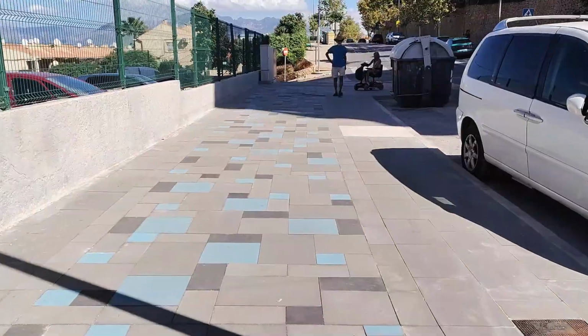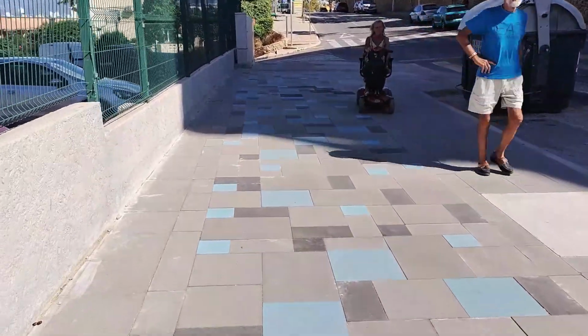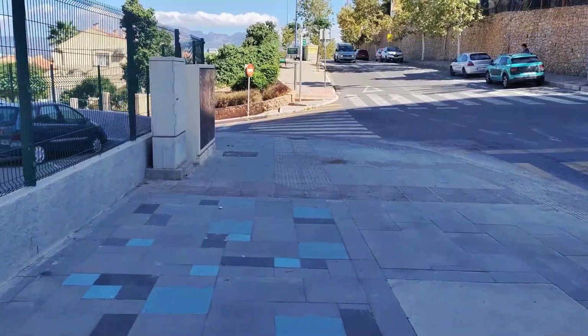Many other nearby streets have been tarmacked too, with potholes being filled at the same time, and this has mainly centred around the streets where the Hotel Rialto and apart hotels Levante Beach and Levante Club Resort are situated.